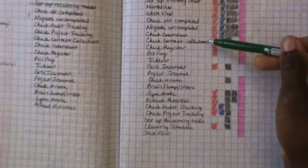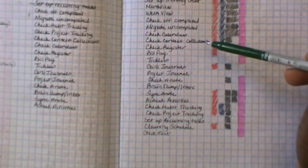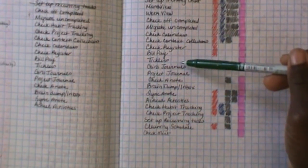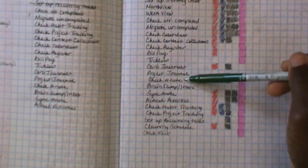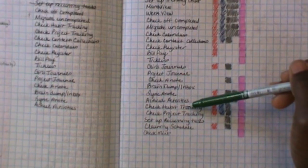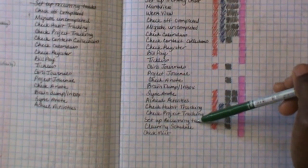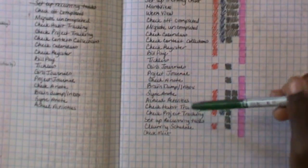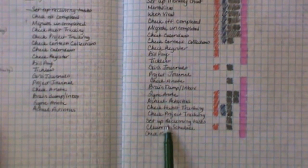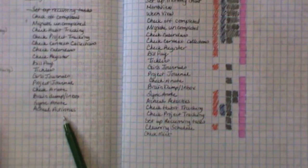Check context collections, that's again a fail-safe here. In case I didn't do it during my weekly review, I would have it done in the monthly review. And then the check register, bill pay, ticklers, girls journal, project journal, checking Evernote, brain dumping, syncing Evernote, actual activities, checking the habit tracking, checking my project tracking, setting up recurring tasks. This was one of the things that I crossed out here. But again, I was going to say all of these things are like redundancies, but they're there just in case I didn't do it for the weekly review.